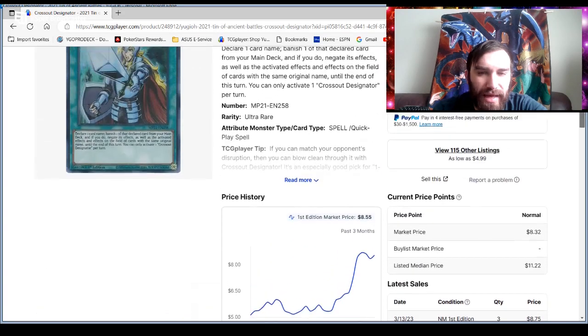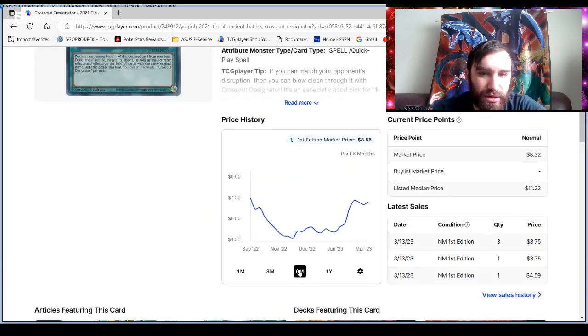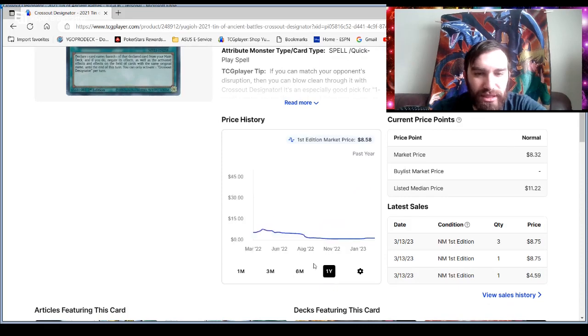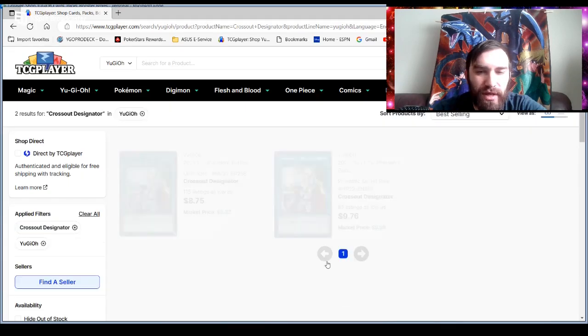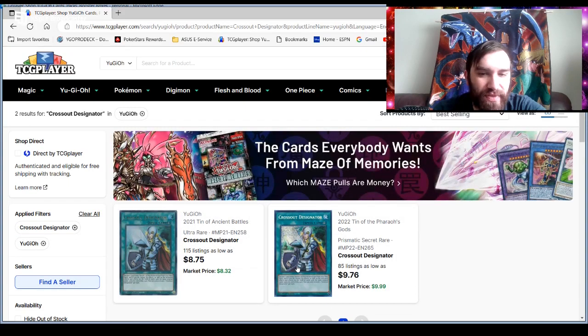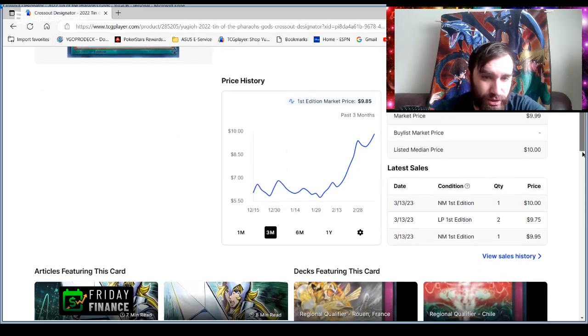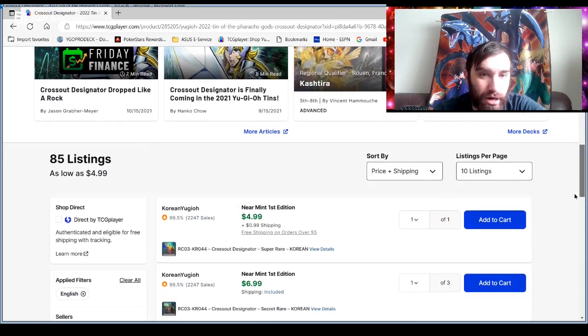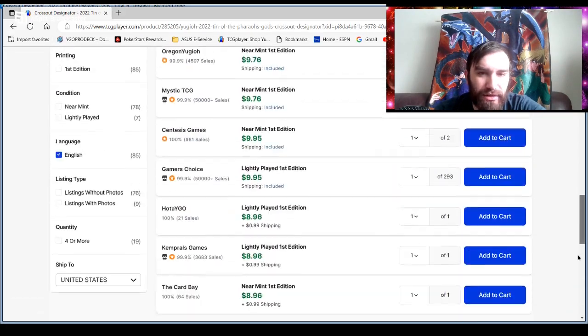And that is why we are starting to see it come back up. I mean, it's crazy. You look at where this card has been over just the last year. It was at like 30, 40 bucks, super high, when it was the tin exclusive. But then people started to realize we're not really going to run this card, and it started to go back down. And then people were like, well, we could run this card. And then people were like, oh, there's going to be a reprint in the 2022 tins. And now people are actually playing this card. And when we take a look, we're sitting at about $10.